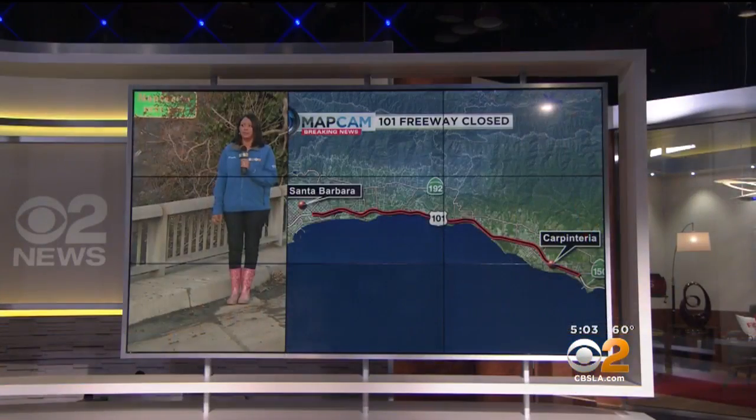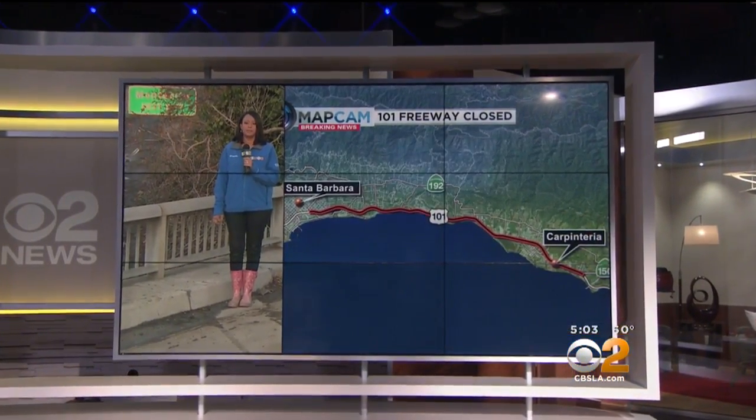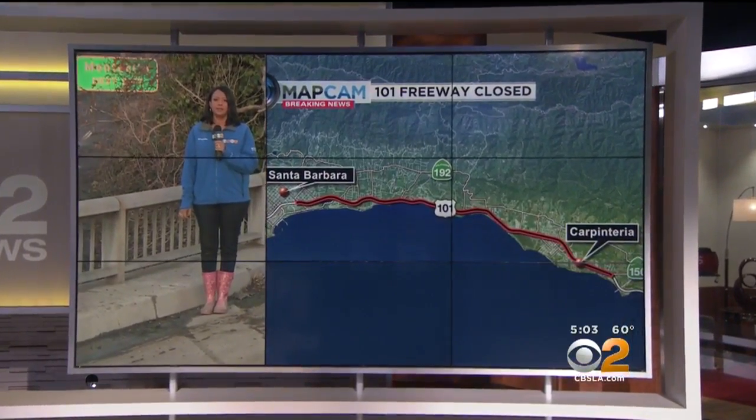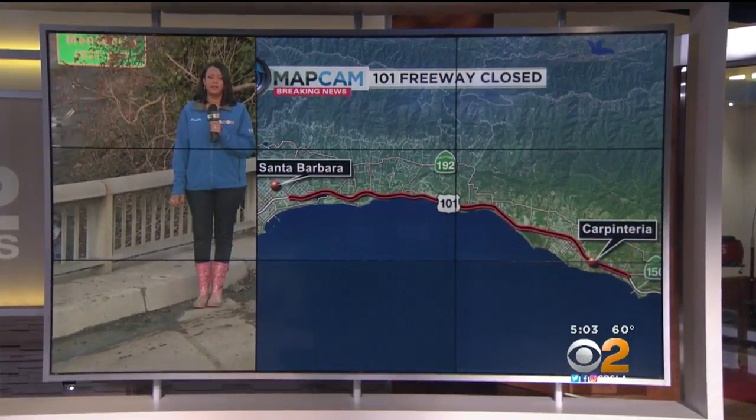Mud and debris from the Thomas Fire burn area crashed onto the freeway. The 101 is closed from Ventura to Santa Barbara. It's closed at the 150 northbound and just south of Carpinteria, and closed at Milpas southbound. And CBS 2's Amy Johnson is live at the hardest hit area, the 101 in Montecito. Amy.